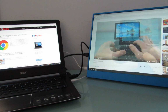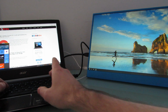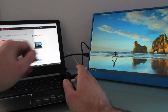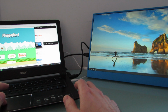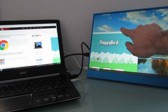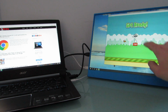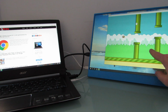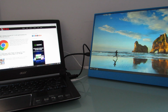Speaking of touchscreen, something else that I could do here if I wanted to is open games. So I went ahead and installed a pretty simple touchscreen game here. We've got a little Flappy Bird. Just drag that over here. Play, tap. And of course, Flappy Bird is not exactly easy to play.